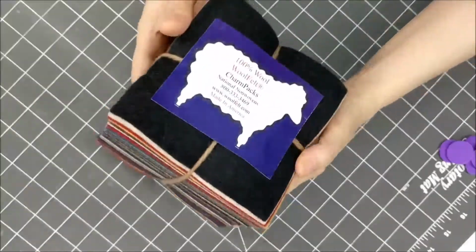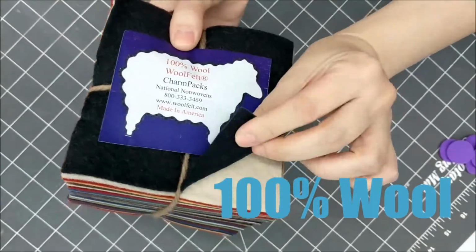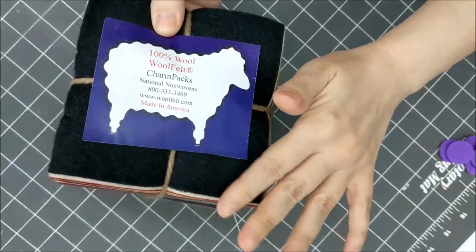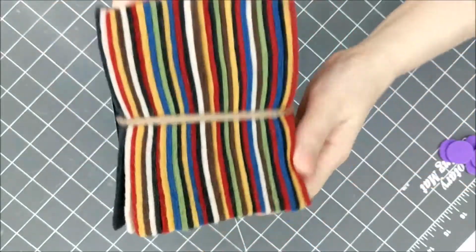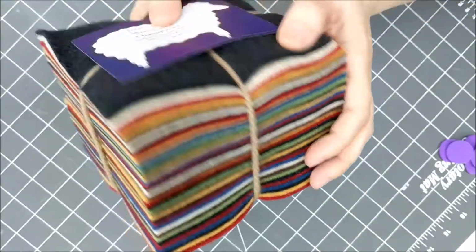Here are examples of the different types of craft felt we've talked about in this video. This felt is 100% wool felt. You can see here that it's quite thick and it's very scratchy. It comes in this limited array of colors.